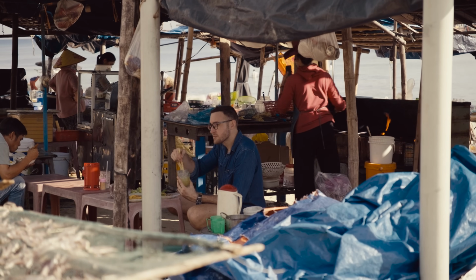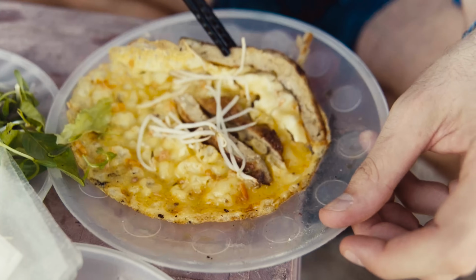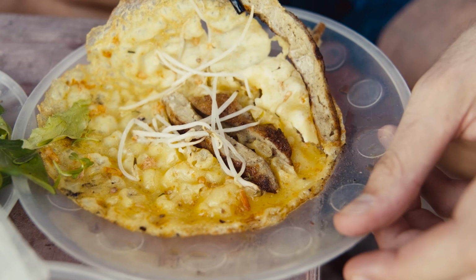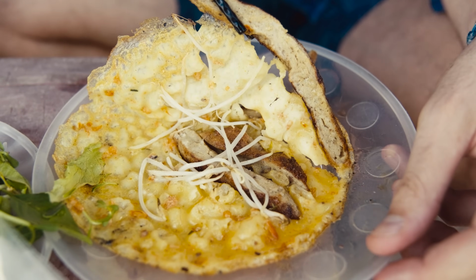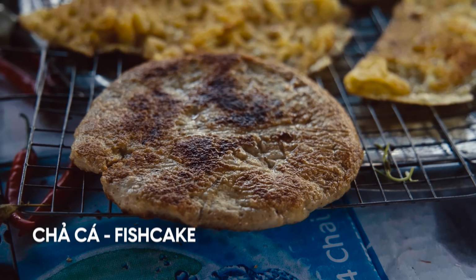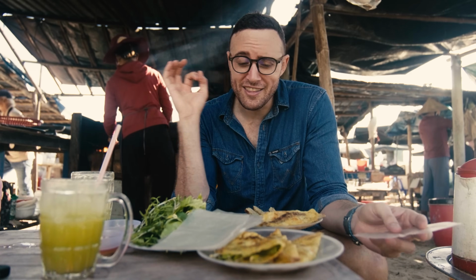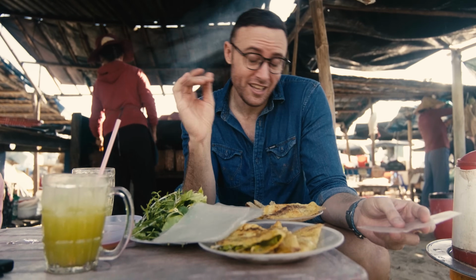Breakfast is about to begin. Vietnamese pancake, it consists of rice flour, turmeric, which is why it is yellow, and then usually just prawns, sometimes chicken. But today, because we are at this lovely fish market, we've got a special edition, which is the cha ca that we just saw being made maybe 50 meters to our right. We were reassured by the seller that this is how you should eat cha ca, at least in this location.